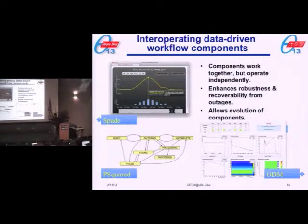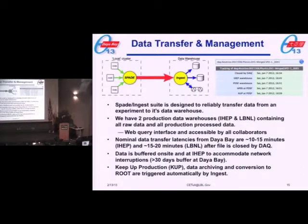We have SPADE and ODM, also P squared, which runs on the NERSC machines to drive our analysis. I'll just briefly describe those. This is really a data-driven workflow system, so that as data files come in, they get processed through the system, analyzed, and presented as results back to the scientist. So SPADE is our data transfer and management system. It was originally designed and written at IceCube. We basically redesigned it and re-implemented it from the ground up.